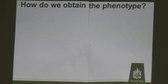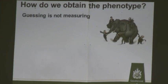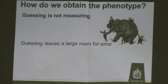So now the question is, how do we obtain this phenotype? How do you obtain the phenotypes? Anyway, who weighs the animals? Or who's able to guess the weight of an animal correctly? So what we're saying is that guessing is not measuring, because when you guess, it leaves a large room for error.